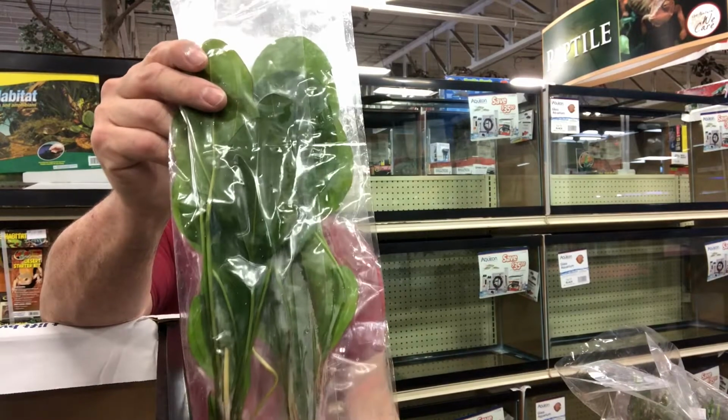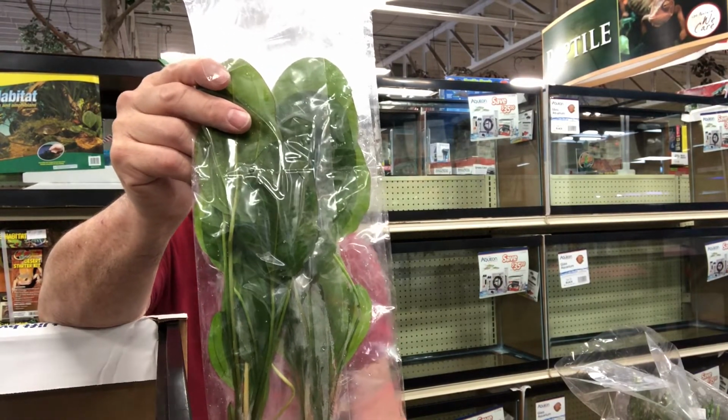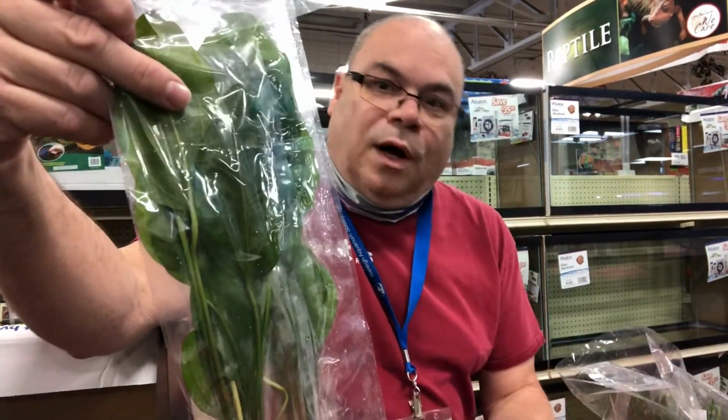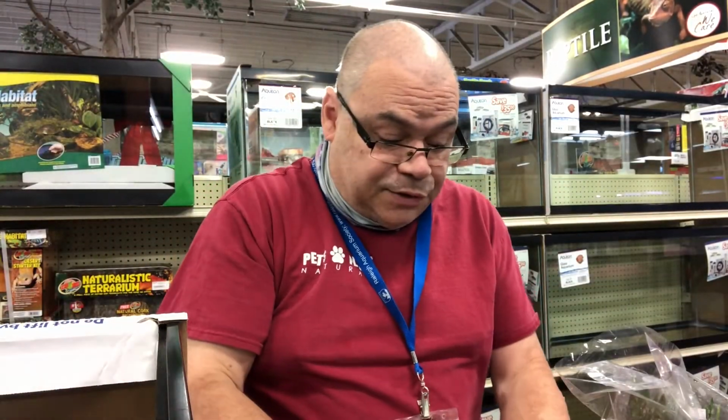Another sword plant here. This one is Kleiner Bär, little bear swords. Again, they're growing them out of water, so they're green. We put those underwater, all the new growth is going to be red. And it's a really pretty bright red too. It's really a nice sword plant.